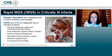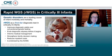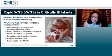With this, again, I would argue this can now be a first-tier test and can allow you to make some important decisions along multiple dimensions. Number one, for things like hereditary fructose intolerance, it's very easy to manage, very easy to treat once you know that's the diagnosis. You don't know the diagnosis, you can get yourself into real trouble. But once you know the diagnosis, very easy to manage.